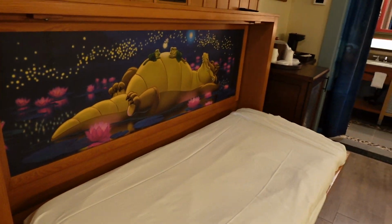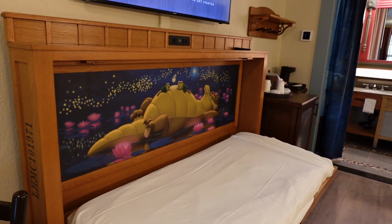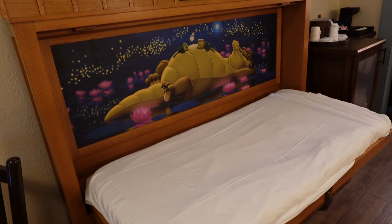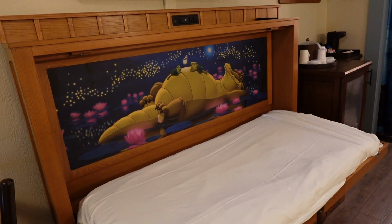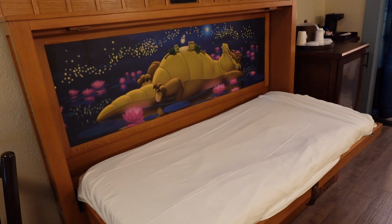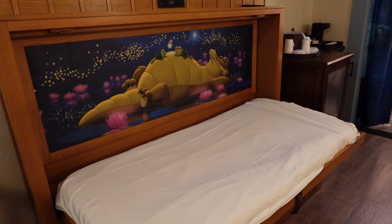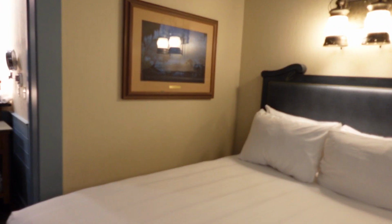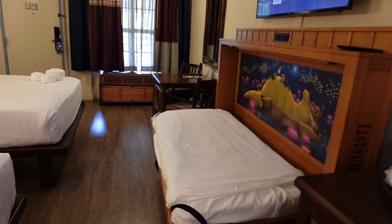Okay, so that was pretty easy to pull down. I just pulled it on the little strap and it just came right down. And how fun is that? I would say this would be a good spot for a kiddo to sleep. I don't know how comfortable it would be for an adult, but we will definitely try that out. It does seem a little short, but maybe if you curled up your knees, it would work. You can sleep up to 4 adults and a child.